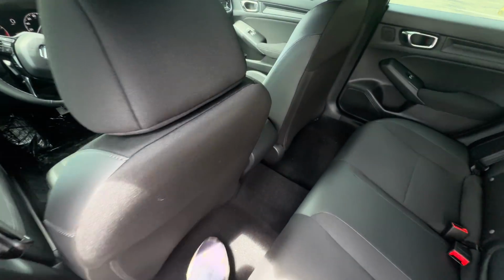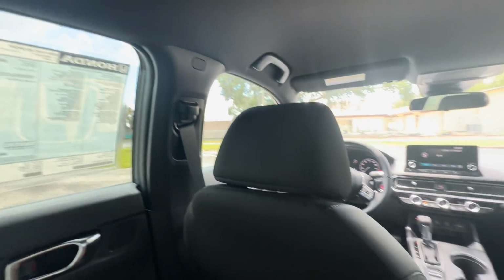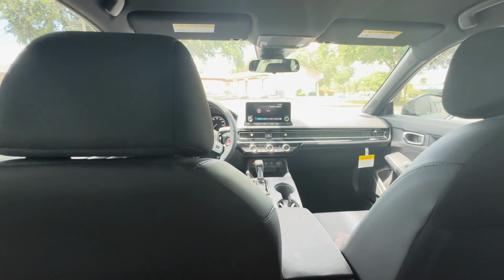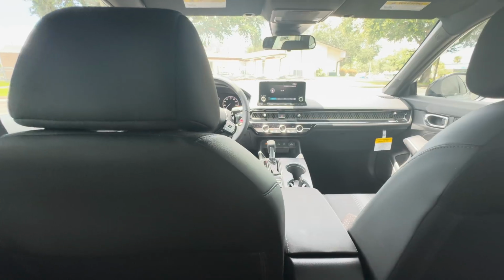I'm a little bit over 6 feet tall, sitting behind my seat settings, and I still have about 3-4 inches of knee room. Headroom having about 1 inch of it. So if you're under 6'3", 6'4", you should be comfortable behind your seat settings in a 2026 Civic. That's not something you were saying 10, 15 years ago about a Civic. They've done a really good job when it comes to the practicality.